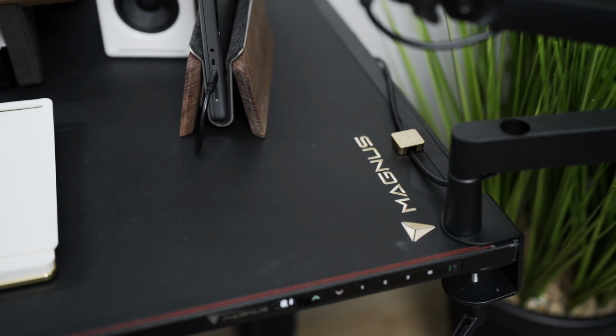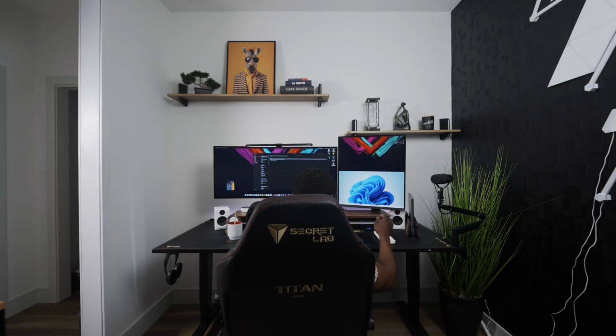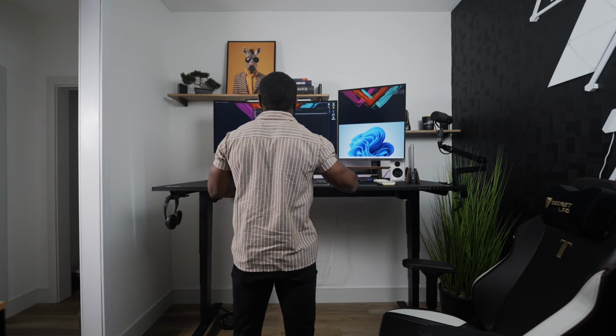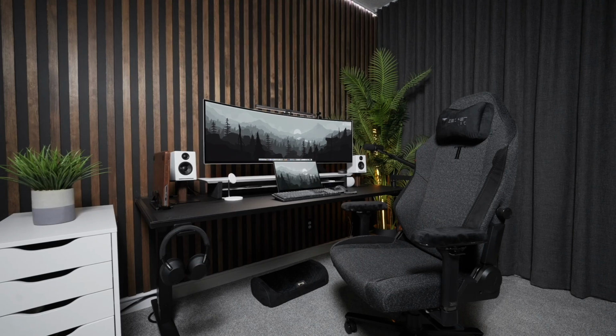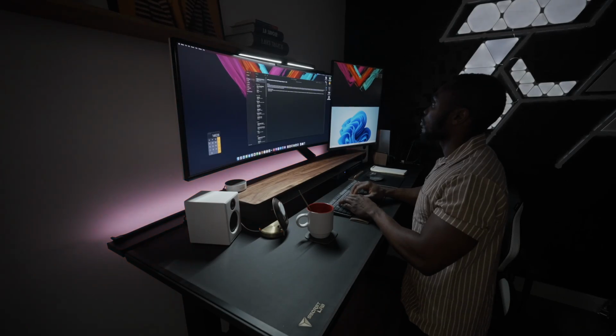Like I said earlier, the desk is the Magnus Pro XL from Secret Lab. It's a metallic electric standing desk with an amazing built-in cable management system. I've had some experience using it myself and love it, so I think it will work great here as well.